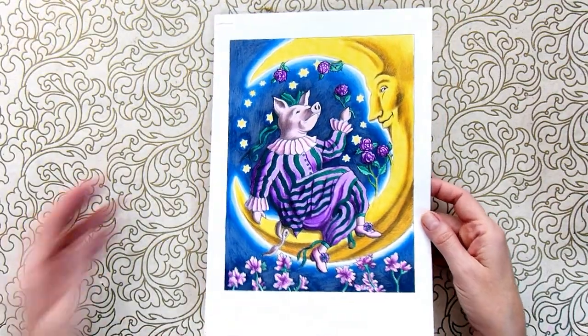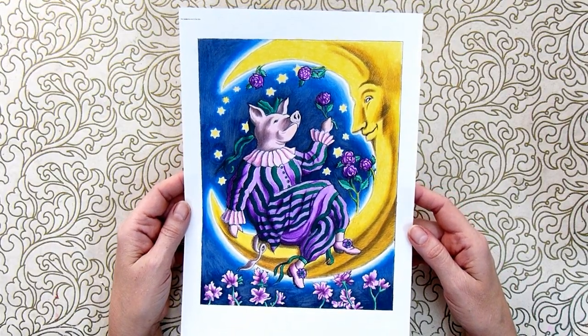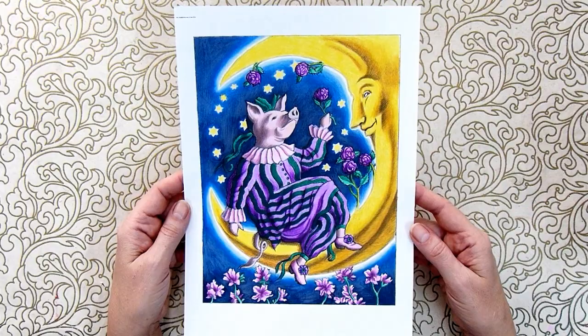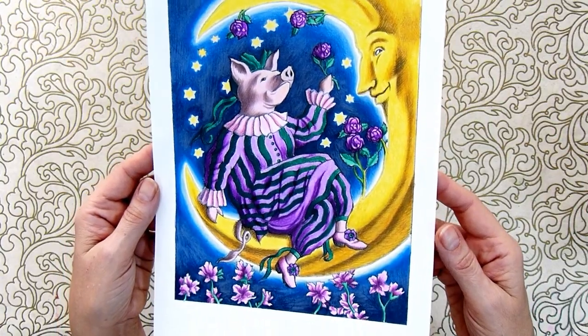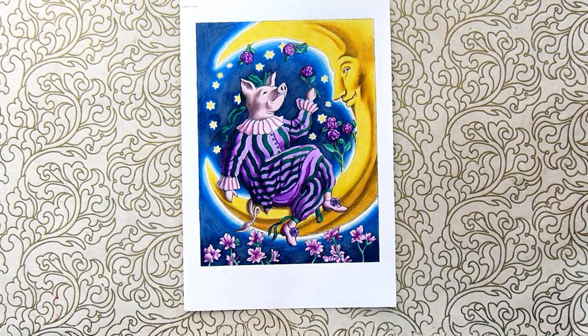And the last among PDF illustrations, this one by Mark Coyle, Animal Portraits, and it was for the prompt Piggy or Boar. Again, a very lovely illustration. It was very easy coloring, relaxing, and it looks pretty. I like it. So now let's start with actual coloring books.